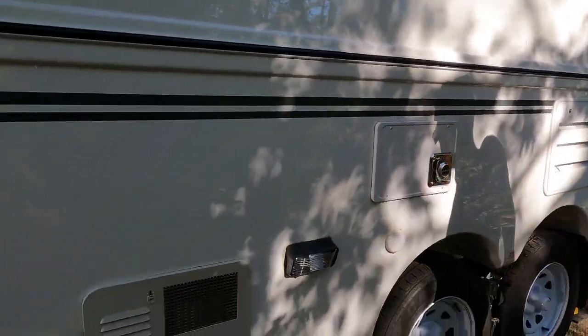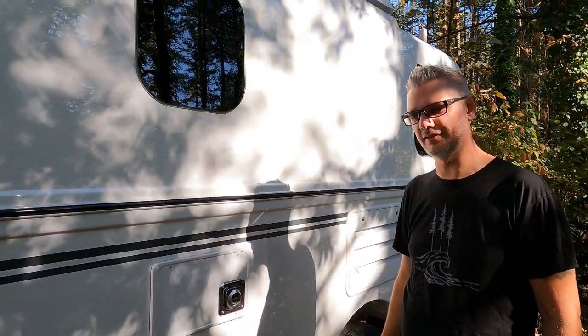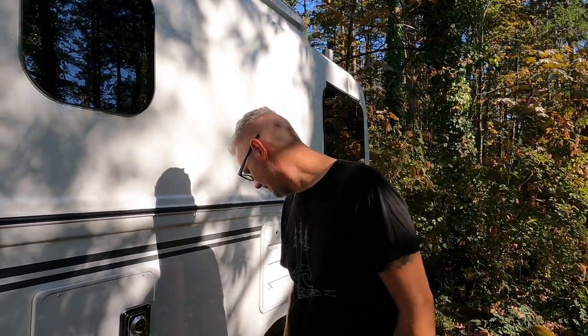And that's the water heater kicking in. Just kicked in. So far it never let us down, so I'm really happy with it so far. So hopefully it does a great job in the coming years.